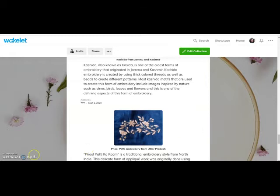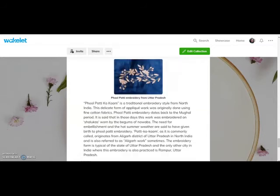Phulpatti ka kaam is a traditional embroidery style from North India. The delicate form of appliqué work was originally done using fine fabrics. This particular embroidery dates back to the Mughal period. It is said that in those days this work was embroidered on shalukas worn by the begums of Nawabs.